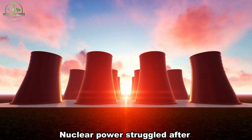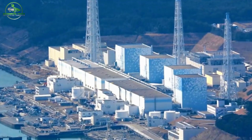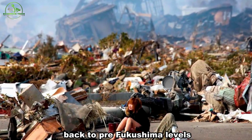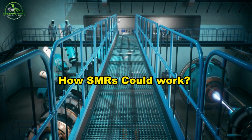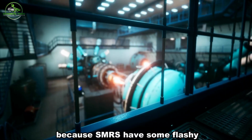Nuclear power struggled after these disasters. When Fukushima happened in 2011, credibility took another massive hit. However, things seem to be looking up again now. Public support might be trickling back to pre-Fukushima levels. Support is even higher for small modular or advanced reactor technologies, says Gupta. How SMRs could work? Perhaps it's because SMRs have some flashy ads.